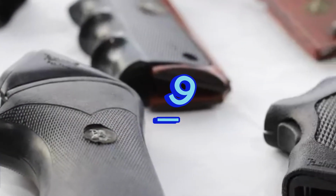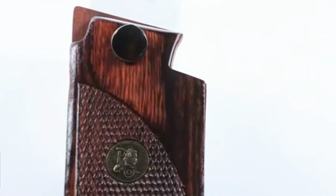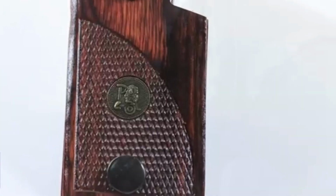This grip transforms your snubby into a controllable shooter. Textured rubber absorbs recoil while keeping your profile low.